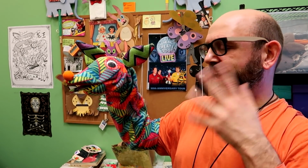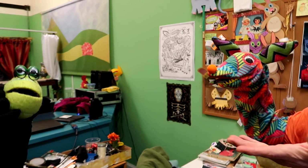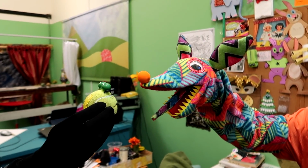But yeah, they can be any animal, but just very, very, very colorful. Lots of weird patterns and stuff on them. And so there's monkeys and cats and dogs and hippos, just whatever you want. And tennis balls even. And you could make an Alebrije tennis ball. Sure, you could. Yeah, absolutely. It might be a little bit beyond the pale.